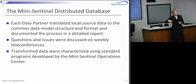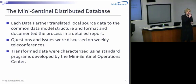They developed the process to transform their data and then documented it in a fairly detailed report that was reviewed centrally. Lots of questions, lots of discussions on conference calls. And then using some standardized programs that the coordinating center had developed, we characterized these data, looked at data quality, and this is an ongoing issue.